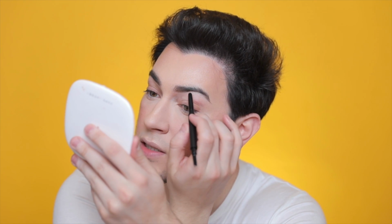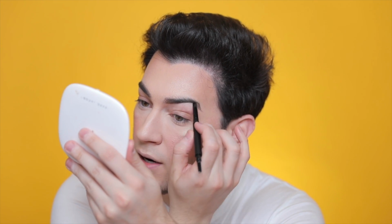So far the pencil is actually really pretty and it glides very nicely. It has that teardrop shape, like the Berry Brow Definer by Anastasia. I'm sure this is supposed to be a dupe for it. But I will definitely say that the pencil glides very nicely. The formula itself is very creamy. It's not stiff like this one. It glides very easily.